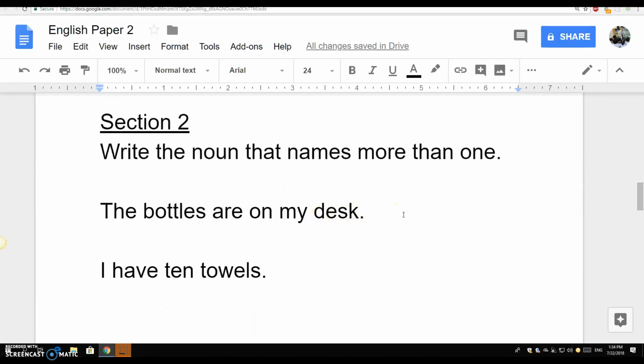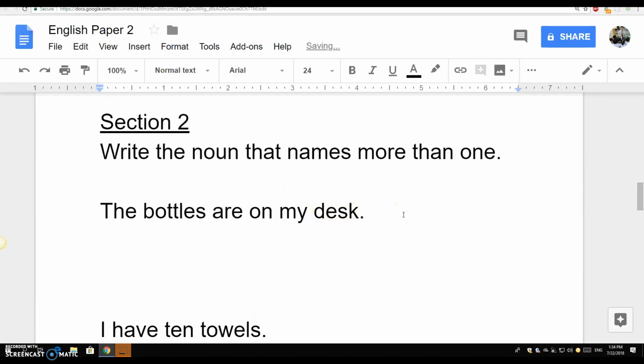Alright, section 2. Write the noun that names more than one. We'll have a sentence like this, and there'll be a line for the student to write on. Let's look at this sentence. The bottles are on my desk. What noun names more than one?